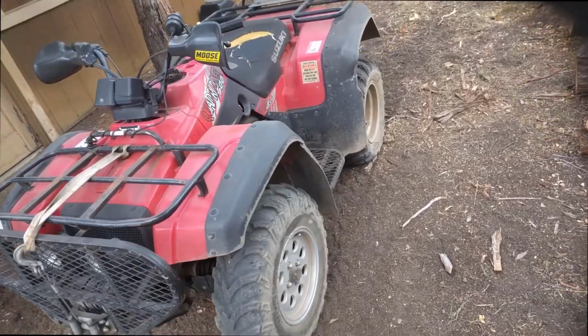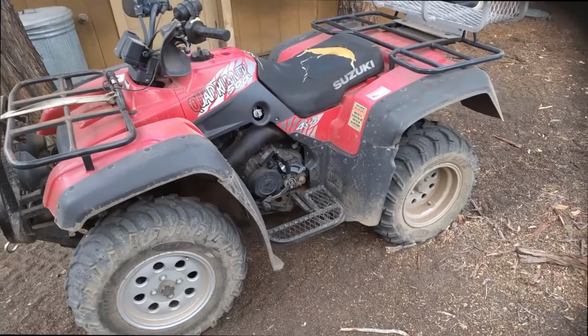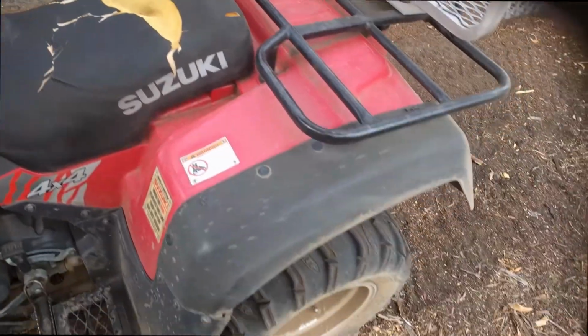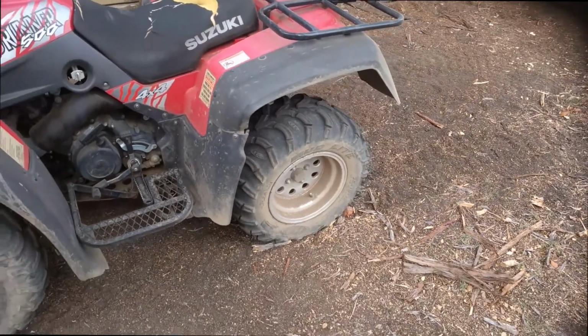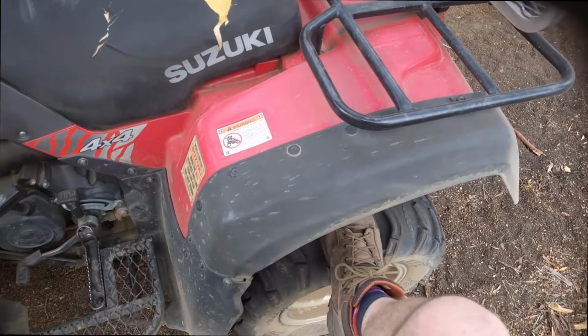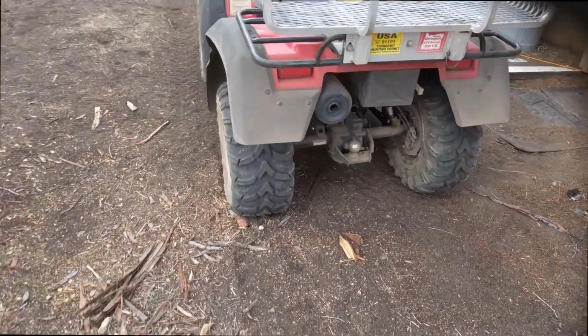And anytime you're buying a used vehicle, especially one this old, you're just gonna have some little quirks. This one namely being the seat, of course. This tire annoyingly only holds air for about a day. I just pumped it up yesterday, and you can see today it is flat. So that has to be pumped up every time you want to use it.